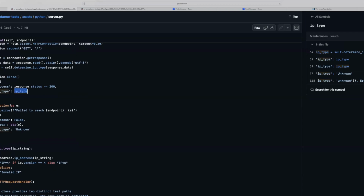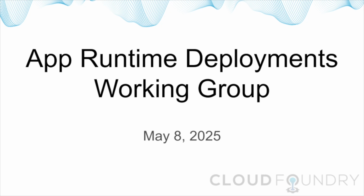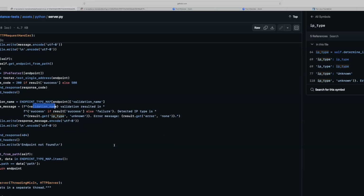And this result is used in this validation message, which, as you see, is generic, because it takes the validation name, the success or failure, the IP type, which is detected by the result we are seeing, and the error message if for some reason the test is unsuccessful. So I mean, I hope it is understandable what the app itself is doing.